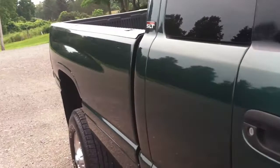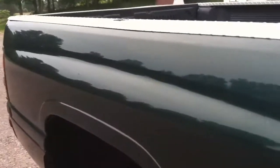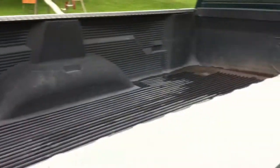This is deep forest green in paint, and it is absolutely beautiful. I'm going to go down real slow all the way around. Some things you'll see are dirt and some very light scratches. It's got diamond plate bed rails on this truck. Hang with me, we're gonna move quick.